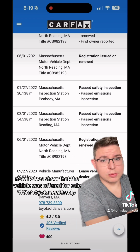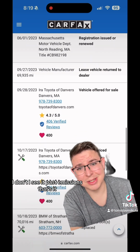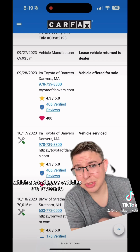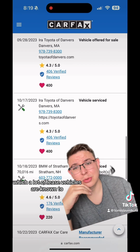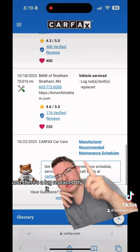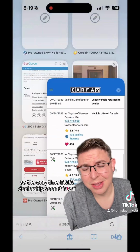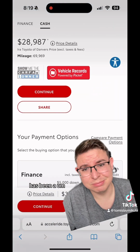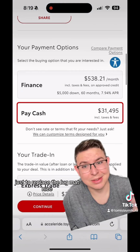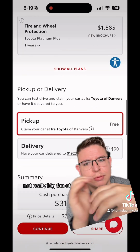Now, it does show that the vehicle was offered for sale from the Toyota dealership, but I see it passed emissions, but that's it. It's also a lease vehicle, which a lot of these vehicles are known to be abused. Now, the vehicle was serviced on 10/17, and there's a lug nut replaced. So the only time a BMW dealership has seen this car has been just to replace the lug nut. Nice.